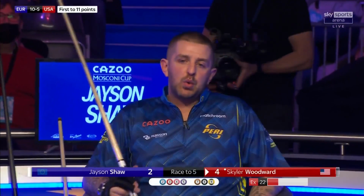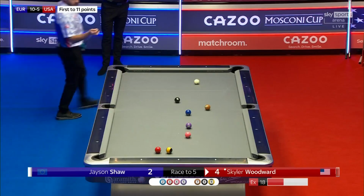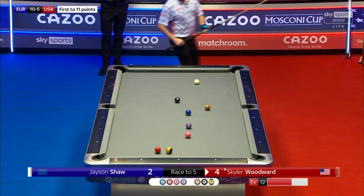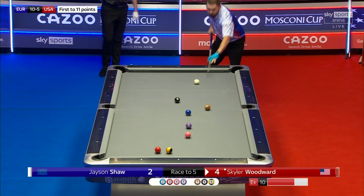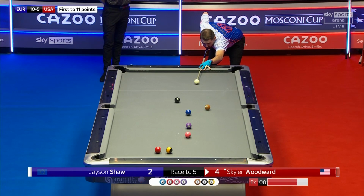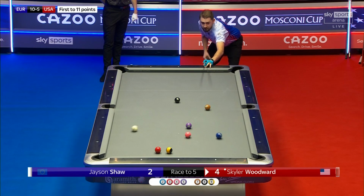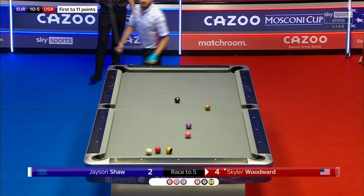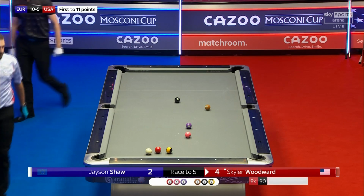Middle ball or on the right, and therefore it was a very tough hit. He's given Skyler an open shot. Not easy. Skyler played for that 3-9 like you said. He might just have it, Michael.